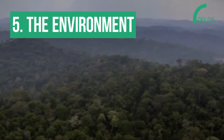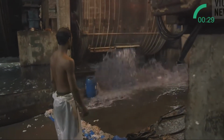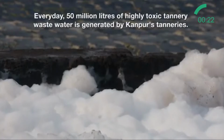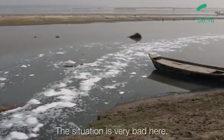5. The environment. Animal leather has a carbon footprint 3 times bigger than that of synthetic leather. Clean water is an important resource that should be used for drinking water, but tanneries waste 15,000 tons of water for every ton of hide it processes. The dirty water is then released back into streams and oceans, which continues to put humans' and animals' lives at risk.